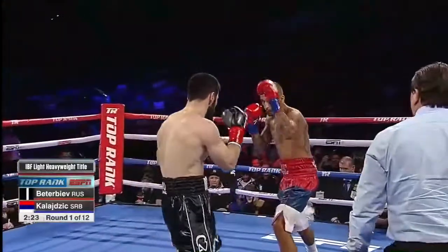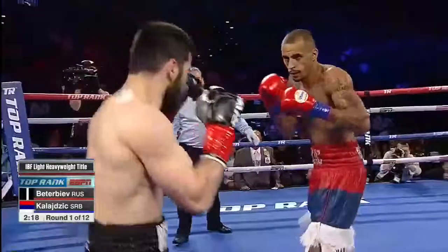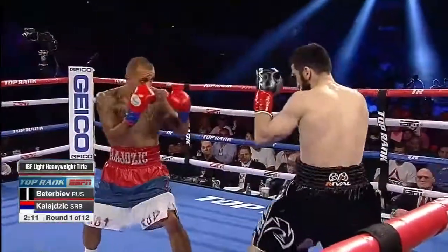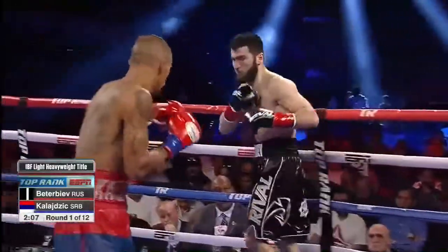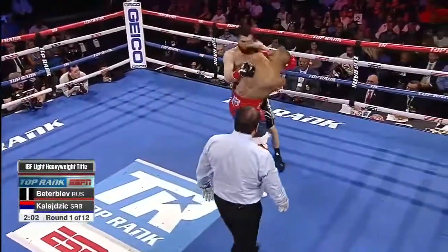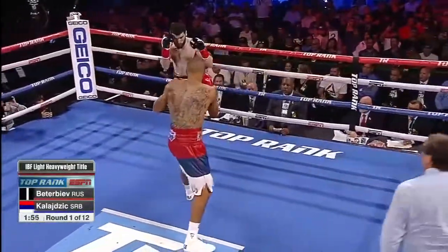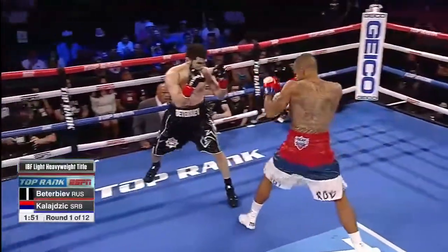The problem I have with that is he went straight back. He needed to angle out. Kalajdzic has got to be careful not to get caught with those looping shots as BETERBIEV moves in and throws looping shots over the top. I like how poised Kalajdzic looks right now. He told us in the fighter meeting that BETERBIEV is probably going to come out fast. I'll be ready for it. I've got to weather the storms to get my shots through. And right now he seems to be calm and under control. Kalajdzic has got to get his jab working to be able to slow down BETERBIEV.